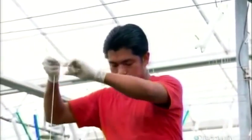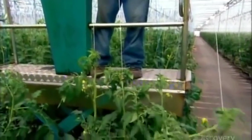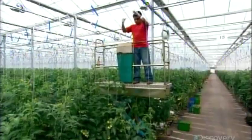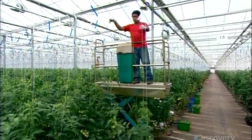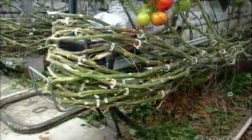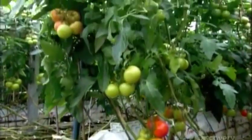Tomato plants grow to a height of more than 11 meters. That's taller than the greenhouse, which is why, once a week, workers lower the plants by 20 centimeters. The lowering process also lines them up at the same height, which makes harvesting much easier.